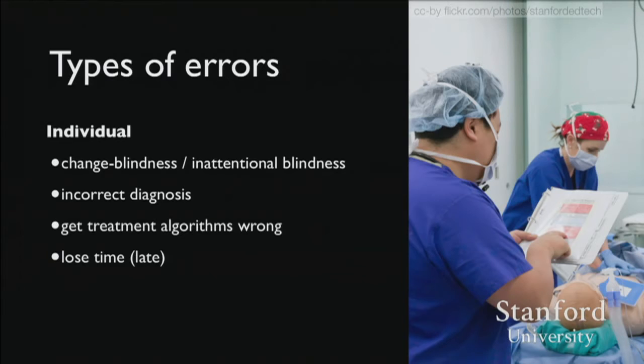One thing we also noticed is that they lose time and they just do things late. In one of the scenarios we watched, for this condition, which isn't that common, one of the doctors pulled out their iPhone and started looking up on some medical database what was going on. It took them on the order of minutes rather than seconds to refer to this database. So this is something which can hopefully be improved upon.